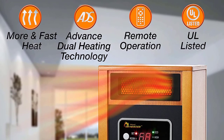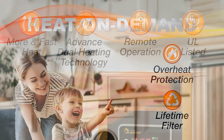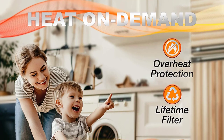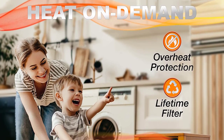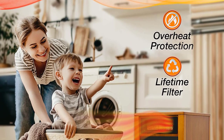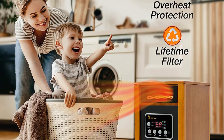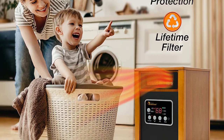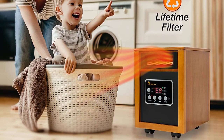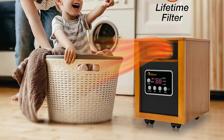About this product. Can heat up a large room with auto energy saving model with high and low feature. Tip over protection and overheat protection. Dual heating systems featuring infrared quartz tube plus PTC with 12-hour automatic shutoff timer. IR remote control, high-pressure low-noise blower with noise level 39 dB super quiet. Heating can cover a large room. Electronic thermostat, range 50 to 85 degrees. Caster wheels and lifetime filter, so this is the best option for you to buy.